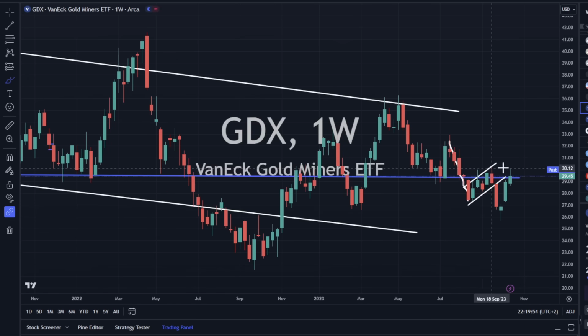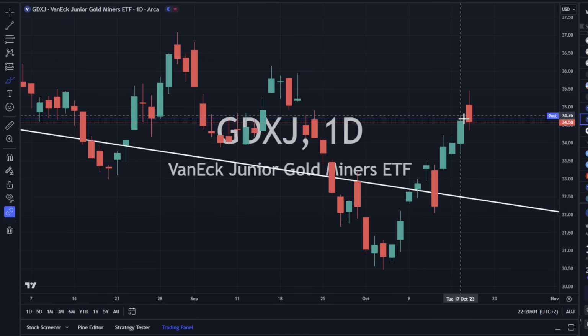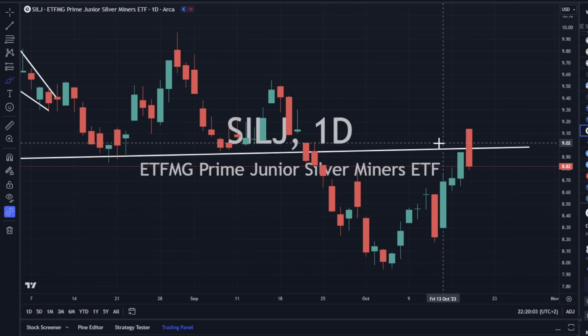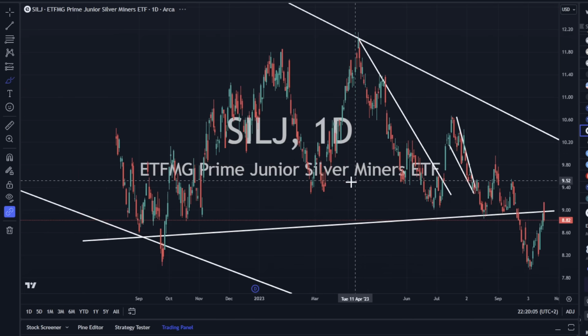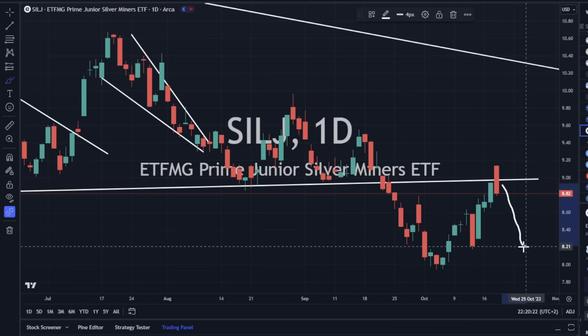GDX down, even though we're right at resistance, even in the face of gold going higher. GDX also slightly lower, and then SILJ lower, right at resistance. Remember that big resistance line we got going across? That's also exhibited in silver, the physical price, the futures pricing of silver. We're right at resistance in a lot of these. I want to see if we punch through. If we punch through, bullish. If we don't punch through, we come back. We may come back for another loop or something like that.